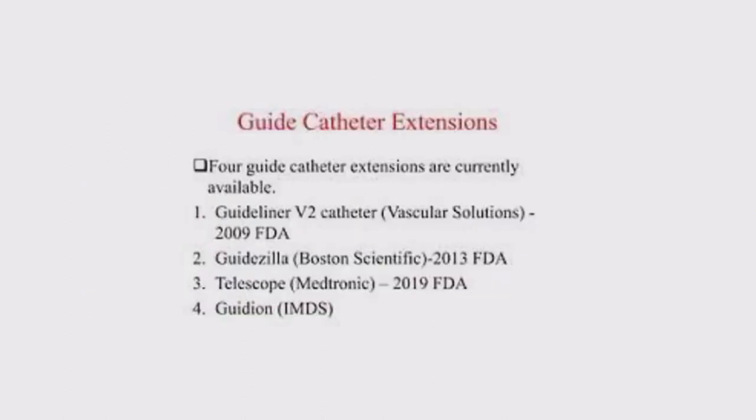Generally available guide catheter extensions are the GuideLiner V2 catheter, which was FDA approved in 2009, GuideZilla from Boston Scientific, approved in 2013, Telescope from Medtronic in 2019, and Guidion, not yet available in the US and Bangladesh. We mostly use GuideZilla in Bangladesh.